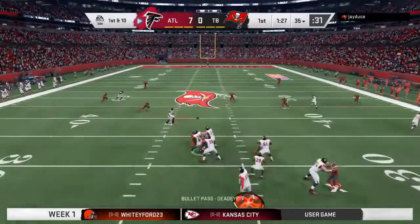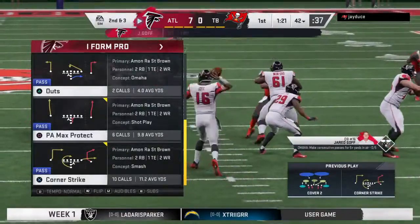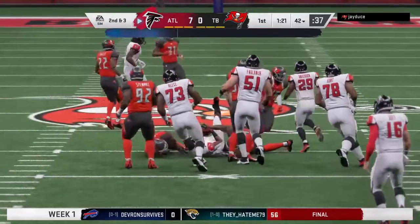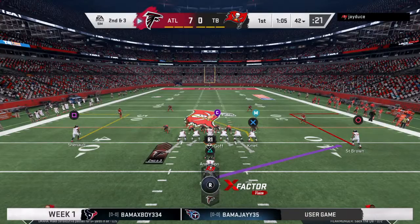Here's Goff. Now he'll dump it underneath to his running back, complete. It's a gain of 7, and that'll bring up 2nd down. Able to get 7 on that 1st down pass play. 2nd and 3.